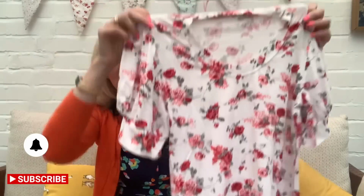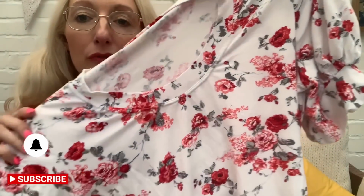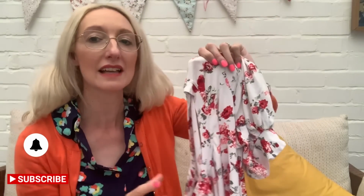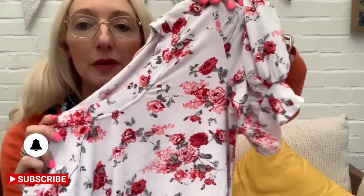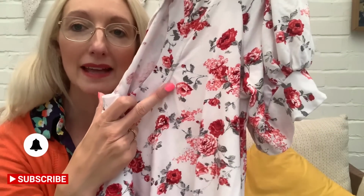I really love it. Now this lovely fabric was actually given to me by Minerva, in exchange for a review on their website. As you can see, it's got this beautiful flower print on it, which I think has got a real vintage vibe to it, which I really like. And I love the pop of red in there on the white background as well, with the little grey petals, etc. So I think that's really, really pretty.